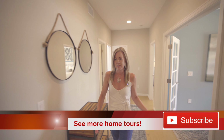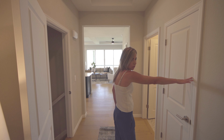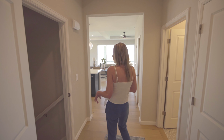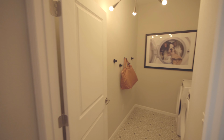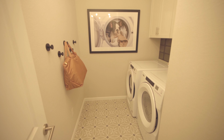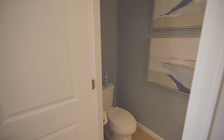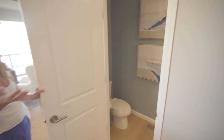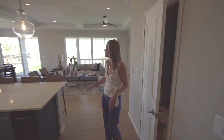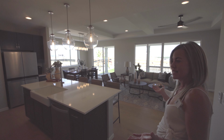All right, so we're gonna walk down this hallway back towards the front door and head down this way. Right here we have a coat closet, stairs leading to the basement. The basement is finished. We'll check it out in a bit. Right over here, you'll find laundry room. Powder bath. I was gonna say the main floor, but this is a ranch home. So no upstairs. And it opens up into a beautiful living space.